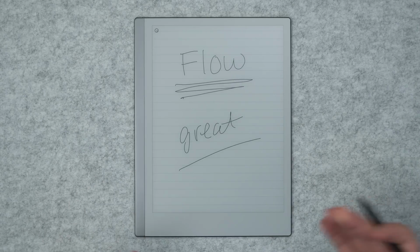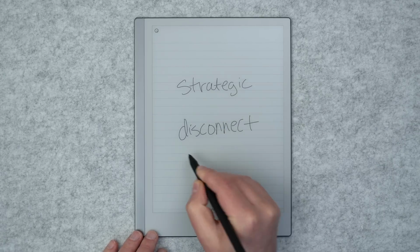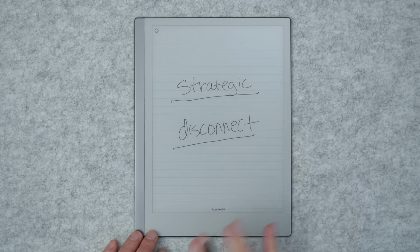So I mentioned that AI is a tool. Well, this is a tool, and it's a strategic tool. My iPad's a tool, the Apple Watch is a tool. All of these devices serve a purpose in my toolbox. And this is just another one that I can pull out at just the right time and make use of when I need to. So the idea of this strategic disconnect, I think, should appeal to a lot of you.